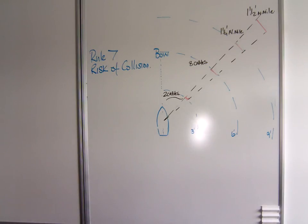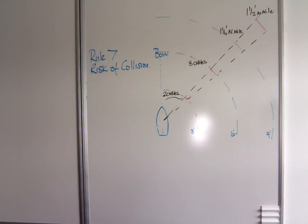Morning. Risk of collision, Rule 7, comes in four main parts. The first part says, every vessel shall use all available means appropriate to the prevailing circumstances and conditions to determine if risk of collision exists. If there is any doubt, such risk shall be deemed to exist.